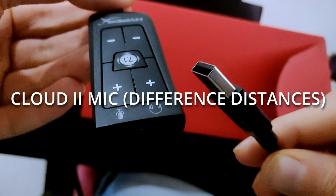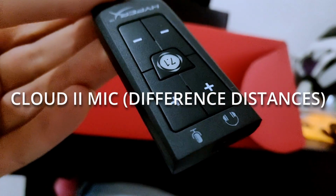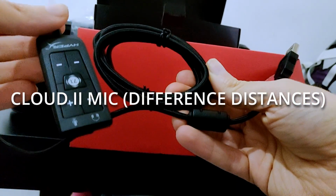So I already listened to the track, and it seems that the closer the mic, of course, the better the audio quality, and the higher the volume that people can hear. So you should put it very close to your mouth.